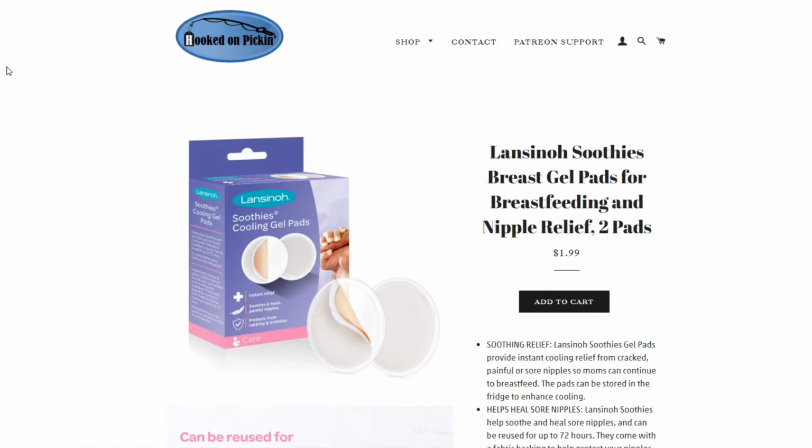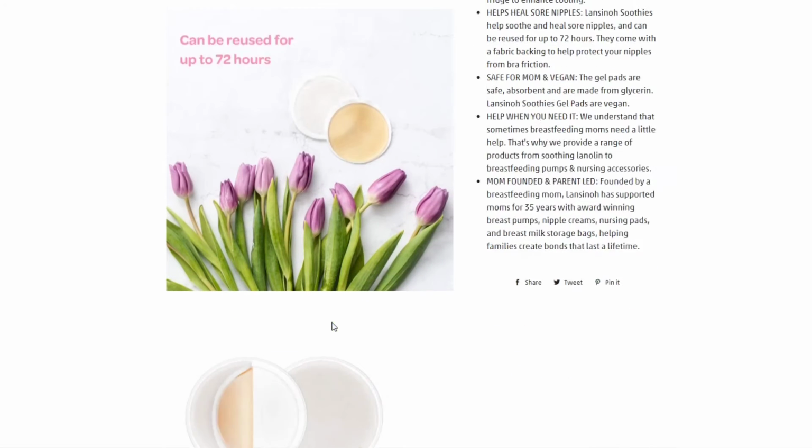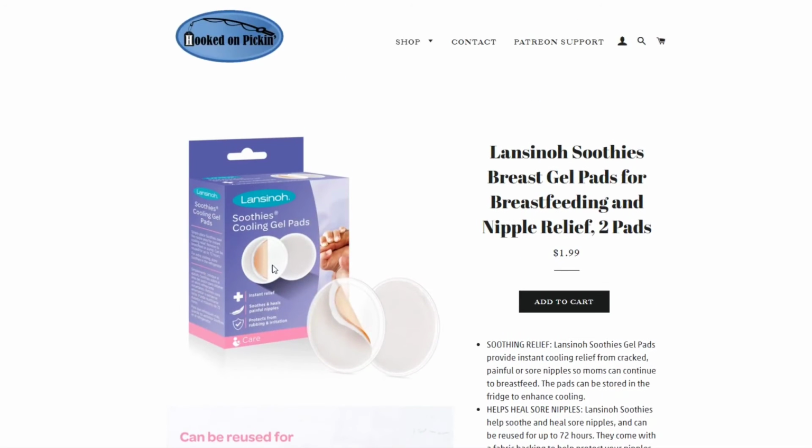Then we have, these are amazing if you are breastfeeding moms. So we have the Soothies breast gels for breastfeeding. Basically, it really helps if you've got any kind of chafing of any sort. So $1.99. I think we've got about 3 of these left. They can be reused up to 72 hours. So go ahead and buy them out if you need them. $1.99 is all we're asking for those.